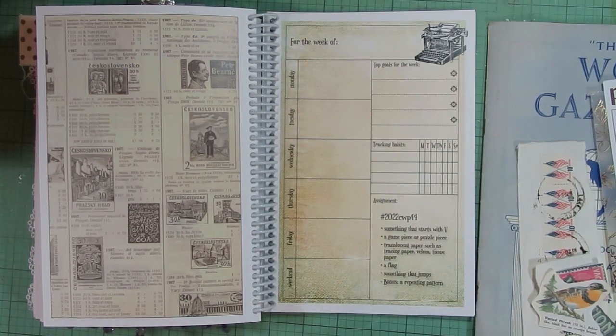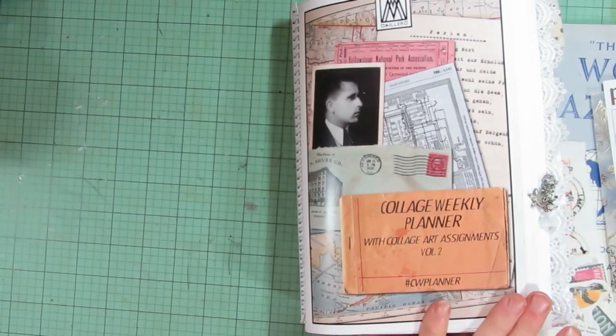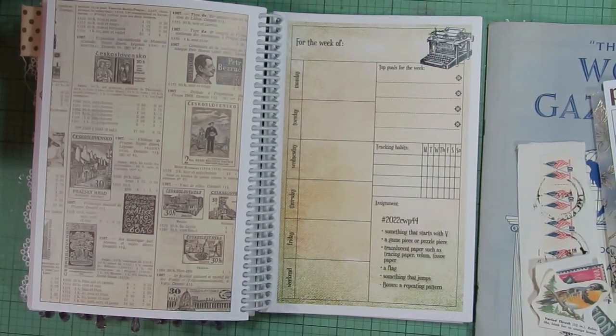Today I'm continuing to work on my Margarete Miller Collage Weekly Planner, where Margarete Miller gives us collage art assignments with prompts. Again, I'm trying to use up items from my stash, so a lot of these collages are very random. I try not to think about it too much, so I take the prompts and start going through my stash, and the first one or two things I come across that meet the criteria is what I pull to work on these.